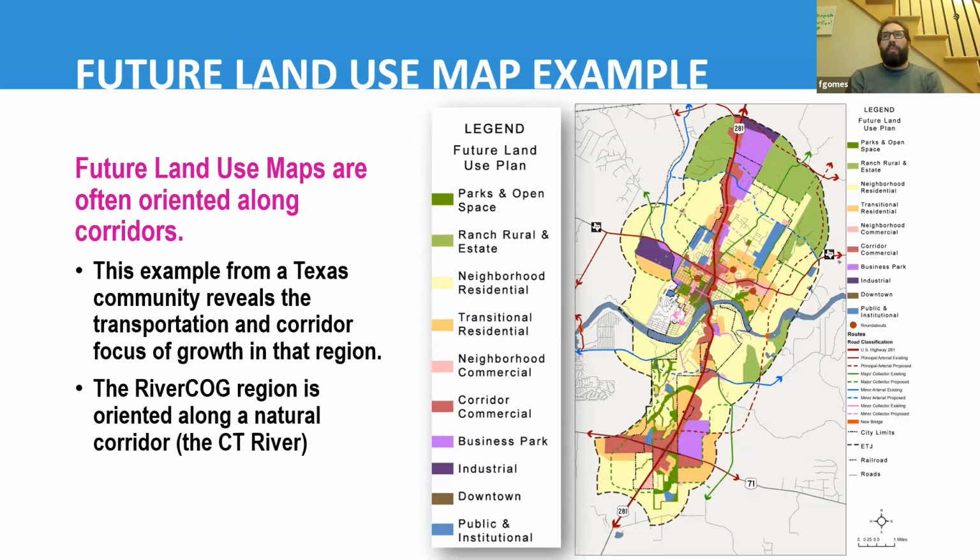This example I mentioned from Texas, and this is from a small community north of the Dallas area. They are very oriented along, and this is common in Texas, everything is highway oriented, and Texas has their own state highways as well. And so this is oriented along Route 281, and to a lesser degree on a state route that crosses through the center of Clear Falls here.